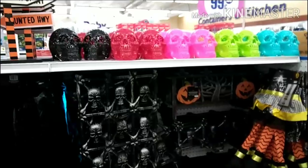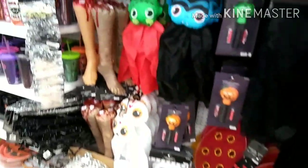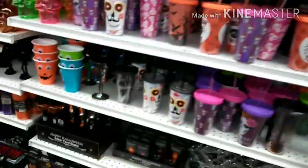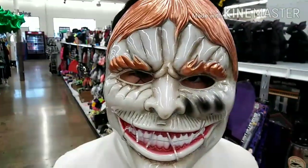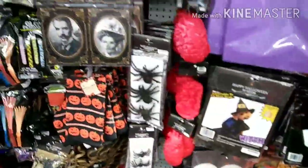Ew. They got their Halloween stuff up. Those are new. I don't have that for my collection. Oh, these are cool. I didn't see these last time. Little lanterns. Ew, I don't like it. It's creepalicious. Oh, look at these. These are cute. Hearts and brains.